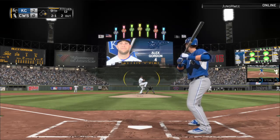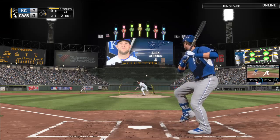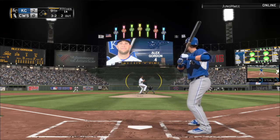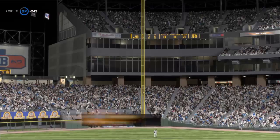2 out with the man at first. And he'll try to take control of the inside part of the plate with the fastball as he backs him off a bit. And a called strike on the outside corner there. It's full now, 3-2. And now 3. And we'll have to leave it there as the play is made here to end the inning.